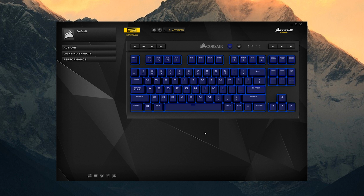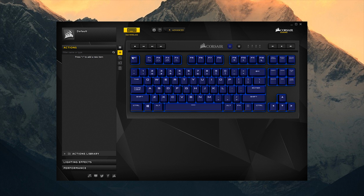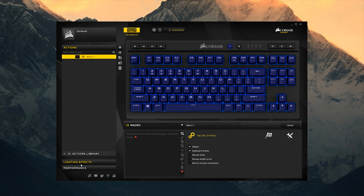Corsair's iCUE software definitely needs a lot of work. I feel like previous generation software was a lot better than what's available right now, because navigating through it feels backwards compared to what used to be very intuitive. Anyways, the user is greeted with a physical layout of the keyboard, and if you want to assign macros, you can head over to the Actions tab and then assign macros to any individual key on the keyboard.